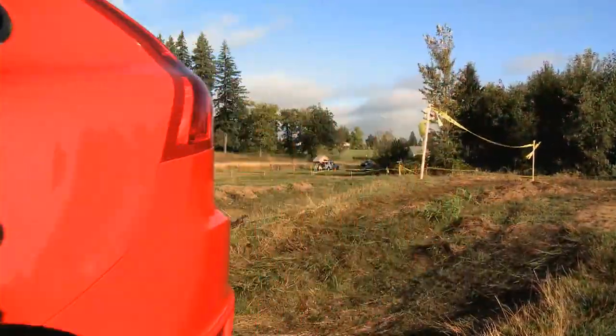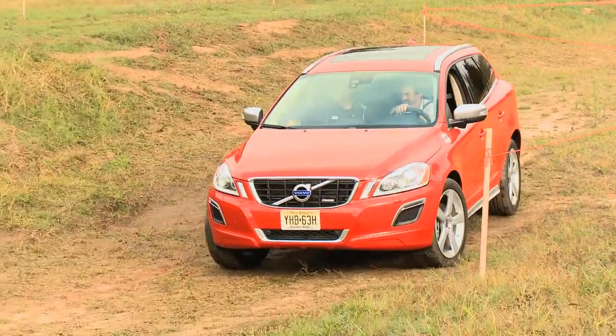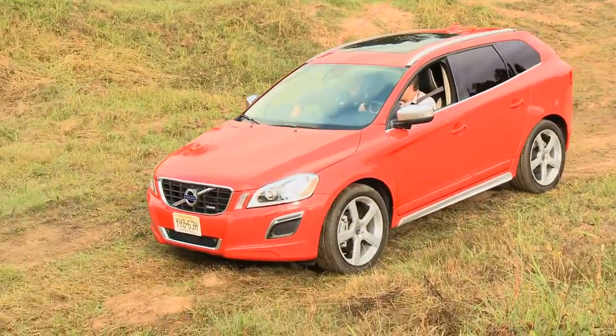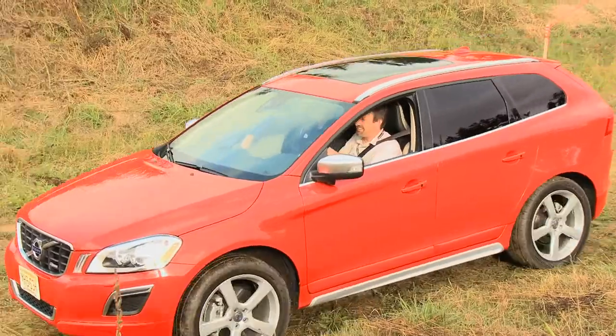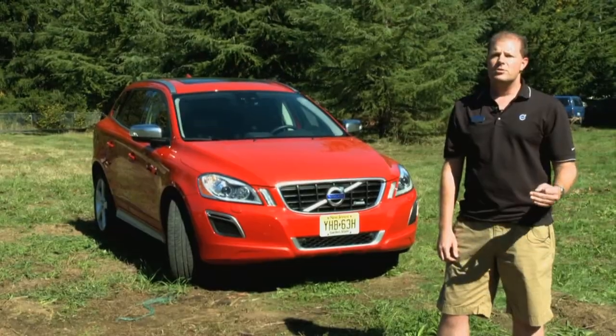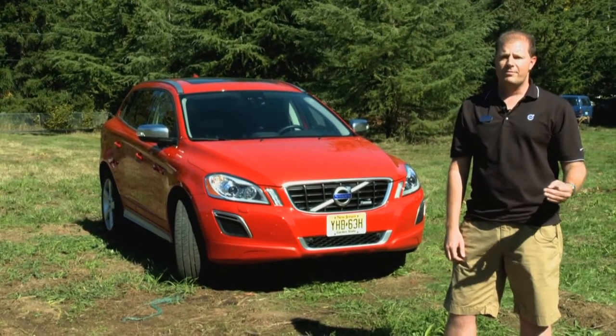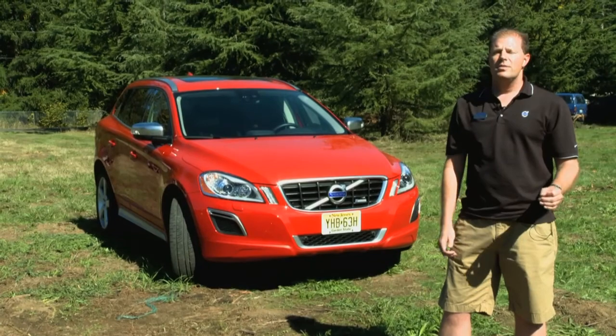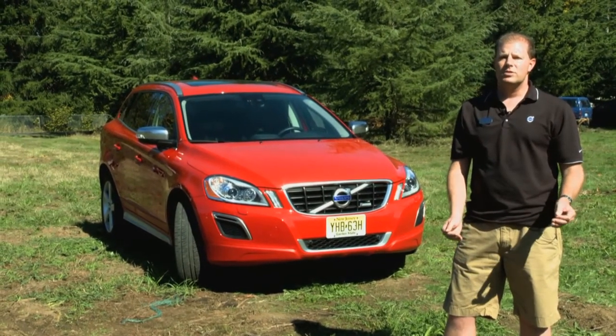When you talk about safety, of course, you obviously think about Volvo. This car introduced a brand new technology called City Safety, and City Safety is a low-speed accident avoidance or mitigation system. It essentially measures the distance and the closing rate to a vehicle in front of you in a low-speed traffic situation. And if the driver doesn't brake or make any evasive action, the XC60 will actually bring itself to a stop on its own.